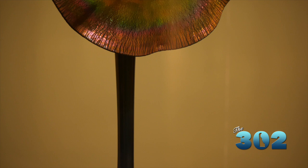There's a Jack in the Pulpit vase, which is just a majesty in these deep iridescent tones.